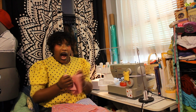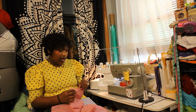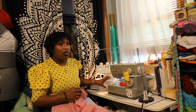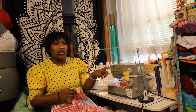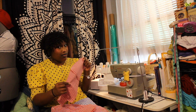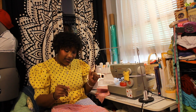So yeah. Also, I'm going to try this technique that my boss taught me, that you can do ruffles on your serger that are a lot quicker than having to do ruffles by hand, which is by sewing two parallel gather stitches at the longest stitch length on your machine and then pulling the gather stitches. So we're gonna test doing all of this on the serger. Fingers crossed this works out how it's supposed to, because this will save me a lot of time.